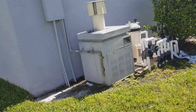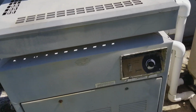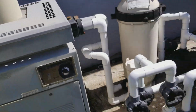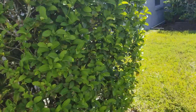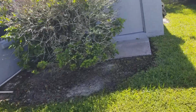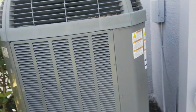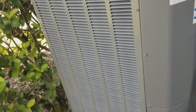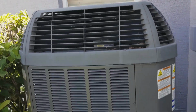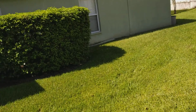This right here is a heater to the pool. So you see it says the temperature control. So you do have a heated pool. That's all your pool equipment right there. I can hear the AC. It's stuck behind this bush. And I definitely say this system's been replaced in the last couple years. It doesn't look like it's 17 years old. So that's positive.